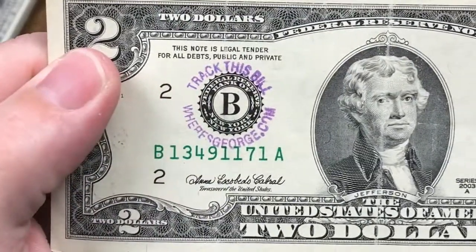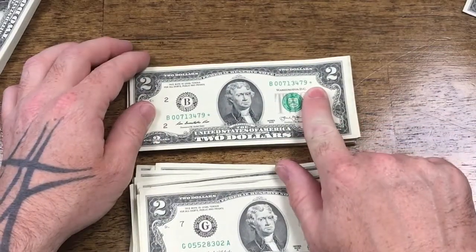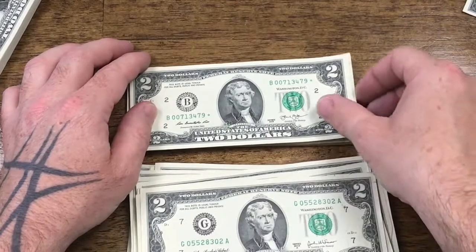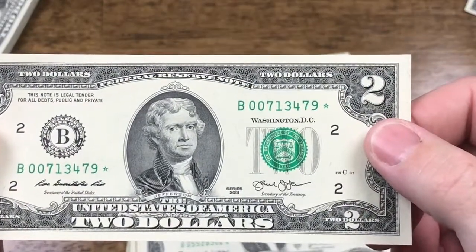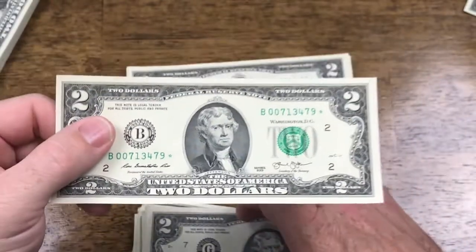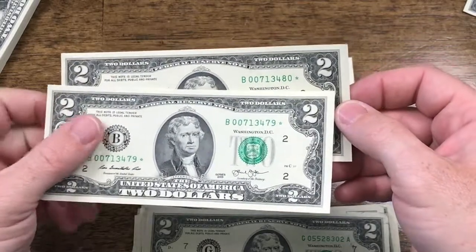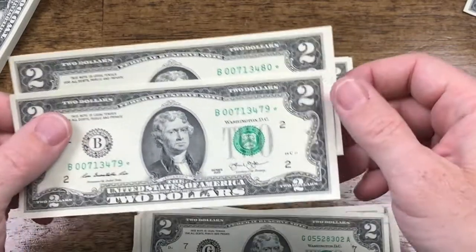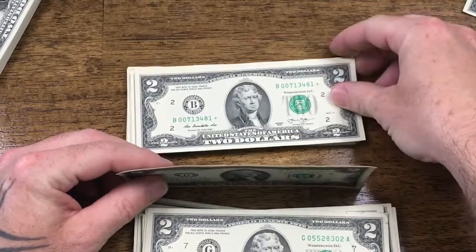Track this bill. Where's George.com? Check it out, guys. We got a star note. 00713479. Star. We got consecutives. Oh my goodness, guys. There's another one.